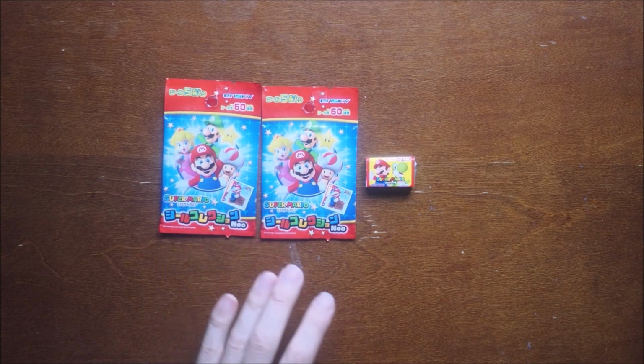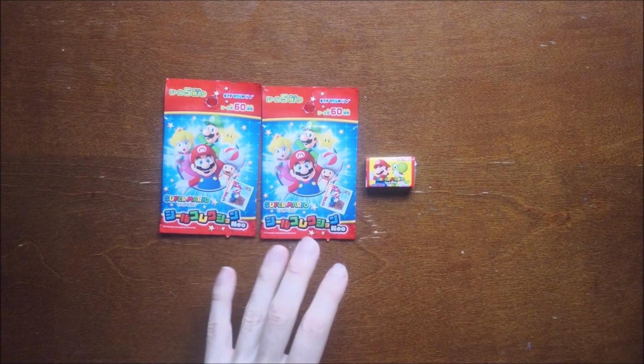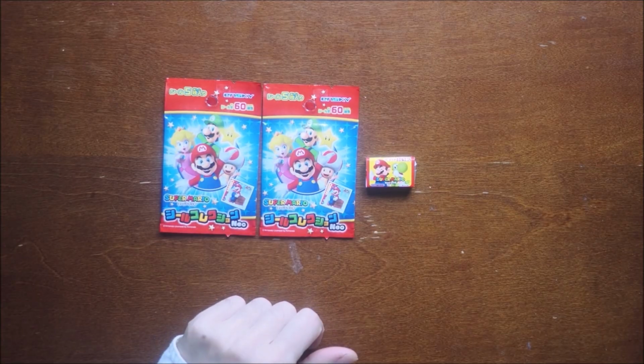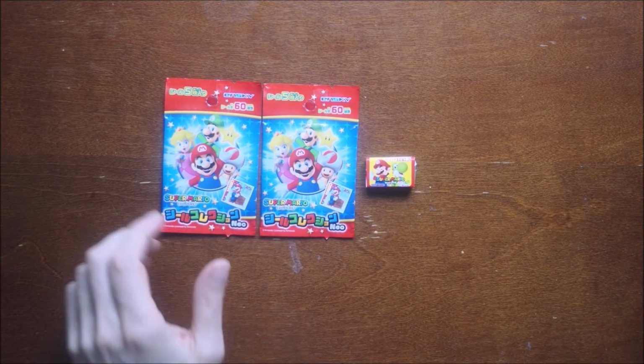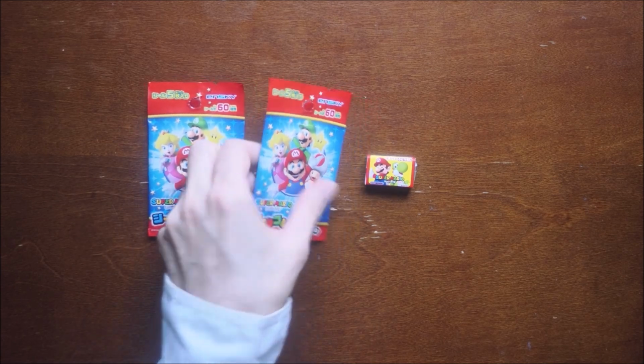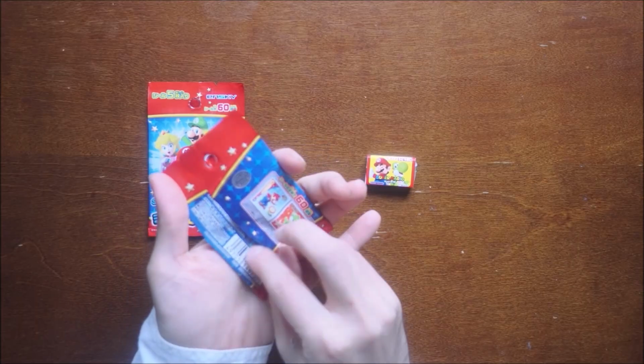These I haven't opened. I'm not gonna open them. These are gifts for a friend's kid that likes Mario. My nephews aren't really into Mario, so these are gifts. That's why I'm not opening them. These cost 100 yen each, and they had a lot of stuff. You know, like these little, I don't know who made these, but you see I can't read much.